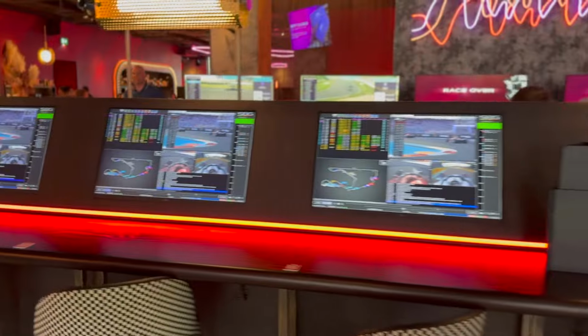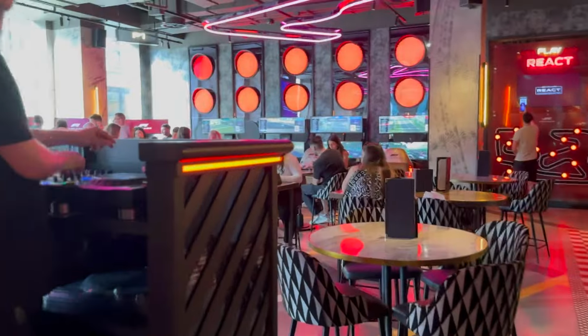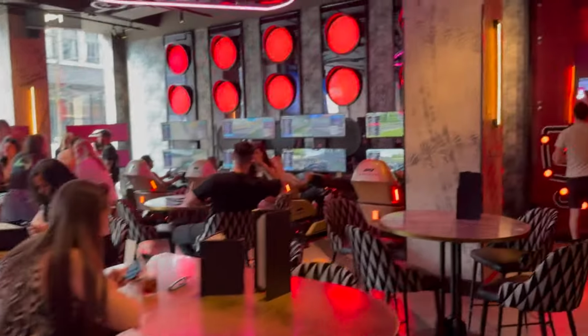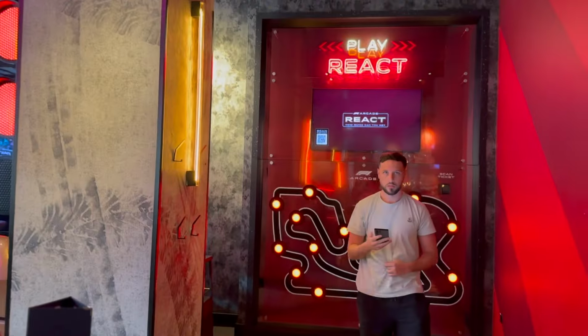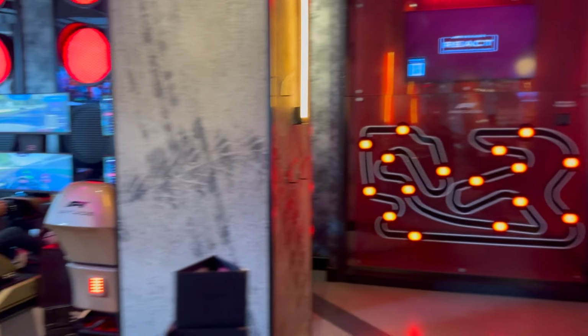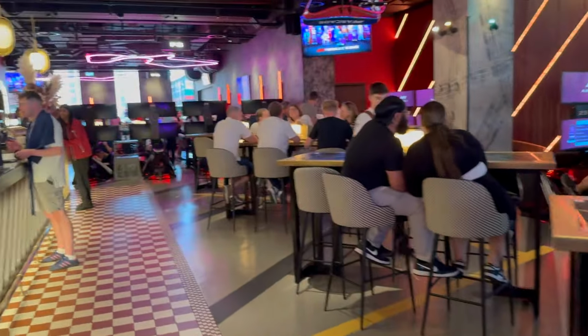So while they're getting set up, let's have a little look around. So we've got the pit wall area. Actually quite busy in here. I didn't think it'd be this busy for a weekend where there's not actually any races on. We've got a race react game where you have to hit the lights as quick as you can. We've got big TVs that show races and that on there. Let's have a little look around.